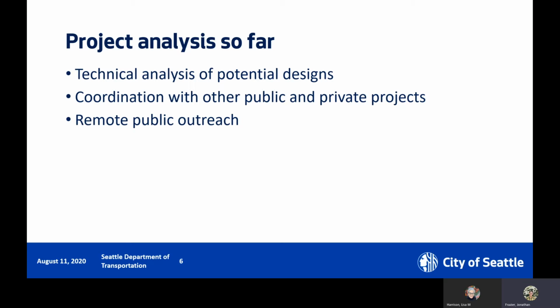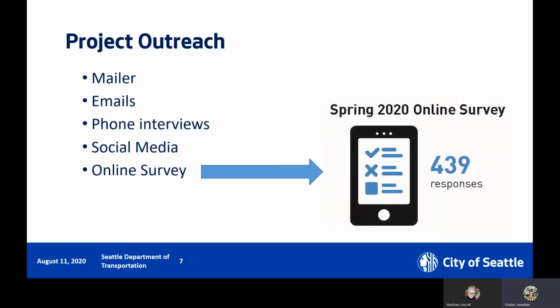We've also been working with other SDOT projects in the area, such as improvements to Metro's Route 7 bus and the Accessible Mount Baker initiative. And the pandemic is affecting all of us, including how this project has approached working with the community. I will hand things off to Lisa to discuss what we've learned through public outreach so far.